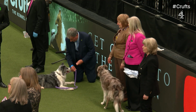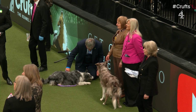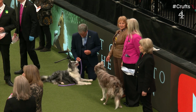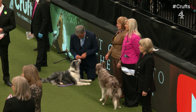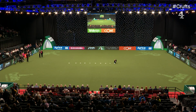One of the cloths that is down has a specific scent on it. And Curvy needs to find that cloth with a scent on it that she doesn't know. In the lower classes, the dog will actually find the handler's scent, which is obviously a very familiar scent to them. So we're just waiting for those cloths to be put down now.